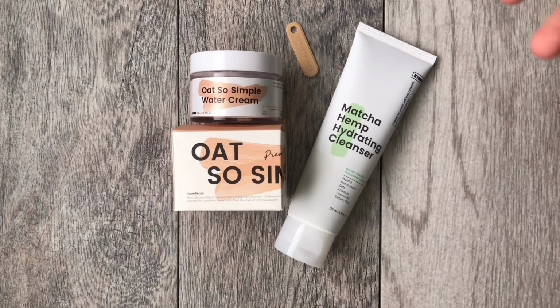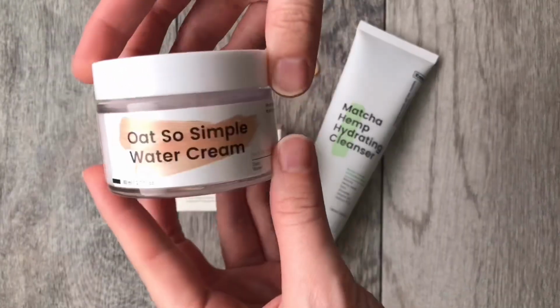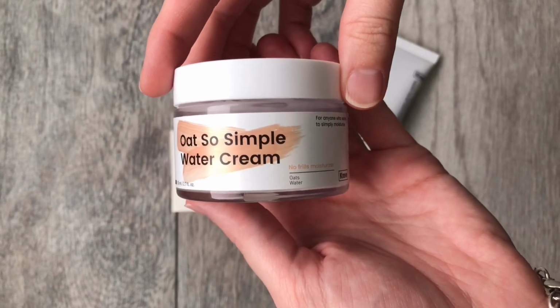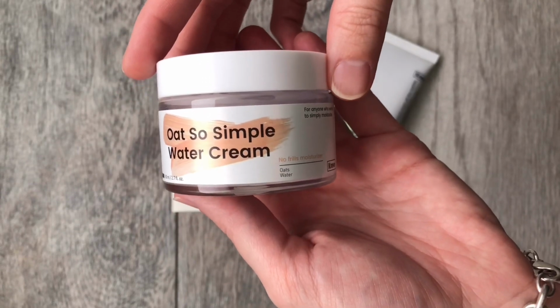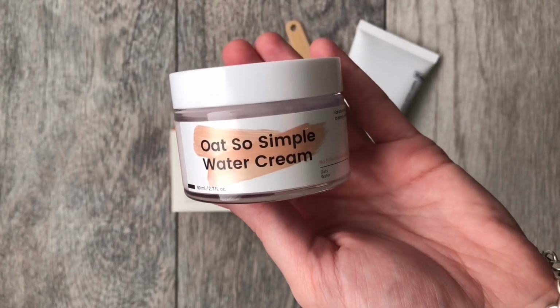Going through my journey, I've realized that I'm very sensitive to fragrances and essential oils. And essential oils is actually one thing that really damaged my moisture barrier. So I was very torn because I was looking at review after review after review of this Oat So Simple water cream. And unfortunately, I'm not even going to lie, about 90% of the reviews were not really that good. And I actually feel really bad for the brand for that.